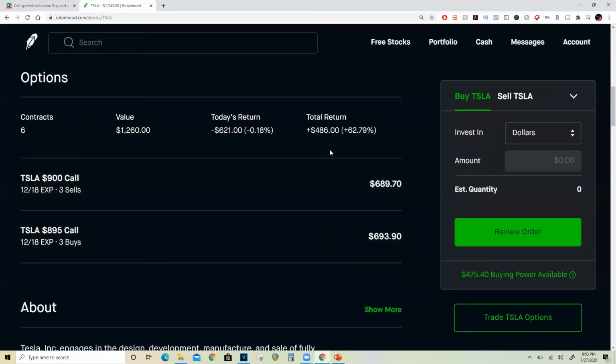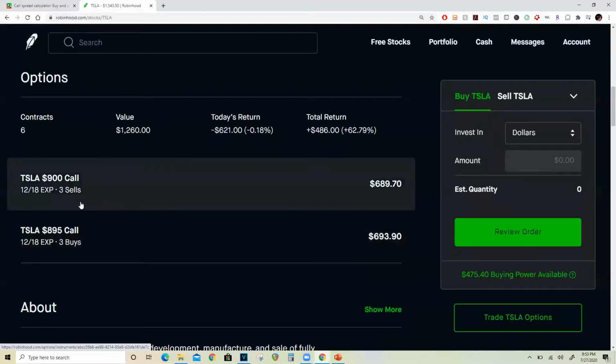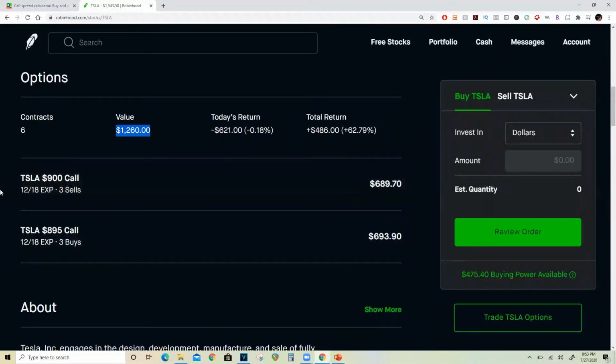about a few months ago, I actually bought this call debit spread, where I bought the $895 call and I sold the $900 call, and on expiration by December 18th, this call debit spread would be worth at least $1,500. Okay, this was a 62.79% profit currently, but it can have a maximum value of $1,500 on expiration as long as Tesla stays above $900.